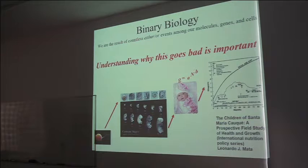in Guatemala, where he asked the question, why is it that some children do very, very badly in terms of their growth? I should explain that in the 1960s, global health was typically assessed by measuring children. We measure their height, we measure their weight. And the United States State Department said, oh, that's because children all over the world aren't getting enough food.